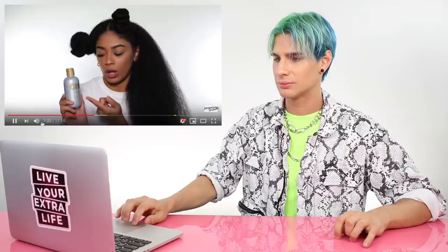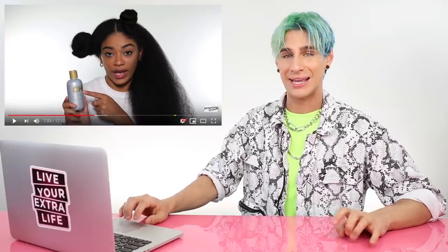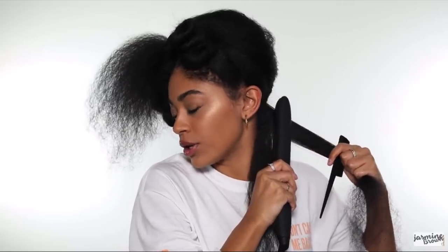I used to use the regular cheese soap infusion. It's the same bottle, but in red. So I'm guessing it's just a thick keratin oil, which, cool. Start straightening. I'm gonna part my hair, use a really small fine tooth comb to follow along the straightener, and then get the straightener, go above it, and then just go down.